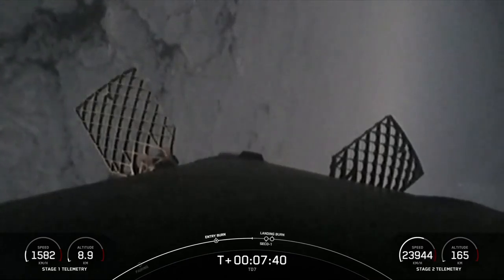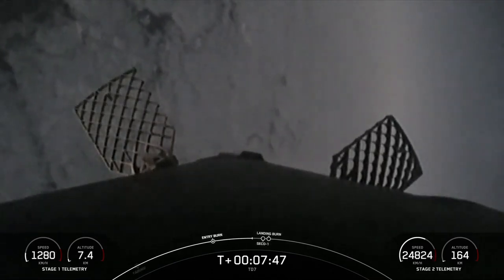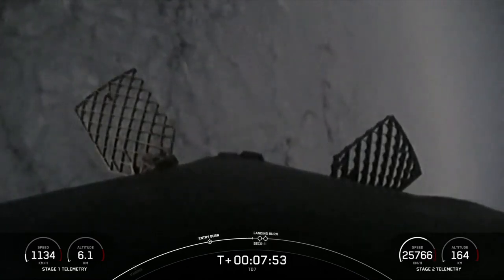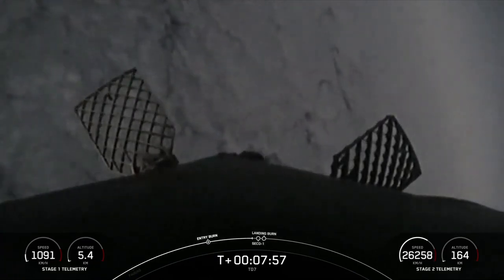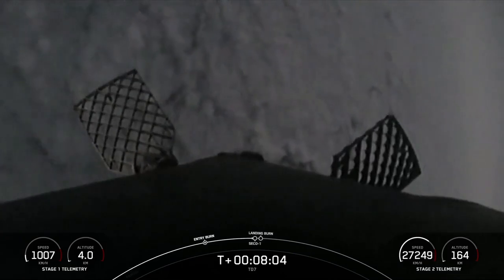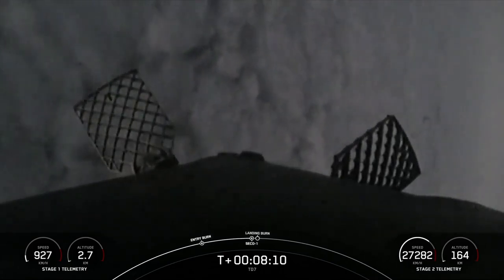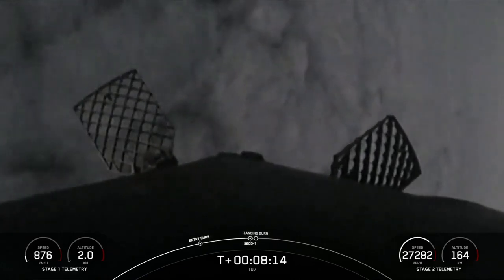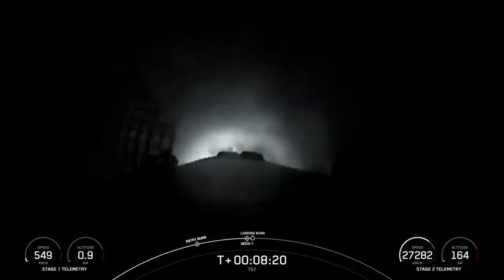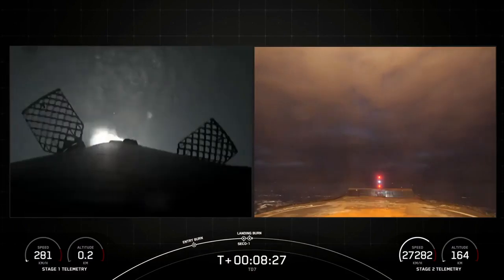Coming up next will be the first stage landing burn, and as a reminder, we are Stage 1, transonic. We are targeting landing on our drone ship, A Shortfall of Gravitas. Stage 2 FTS is saved. Also continuing to hear the callouts for flight termination system safing on stage 2, a nominal call. Stage 1, landing burn. Nominal parking orbit insertion. And you can see Falcon 9 performing its landing burn, as we also had a good call for stage 2 entering its parking orbit.